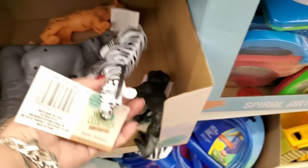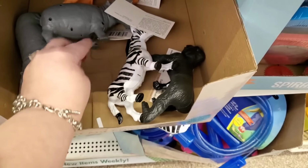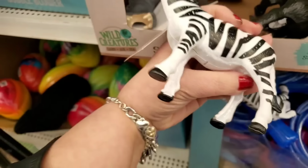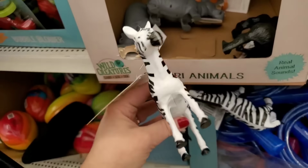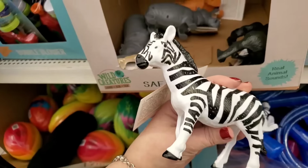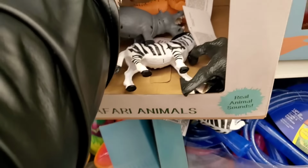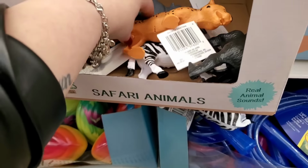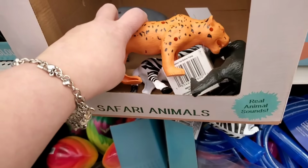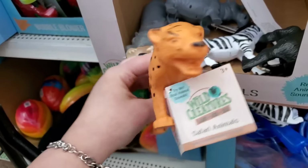Let's listen. What? Do zebras even make sounds? I don't even remember hearing zebra sounds. Is that what a zebra sounds like? I don't know, but I love that they make sounds. I wish there were more. Oh my gosh, I can't believe this. What other animals are there? I need a box full of these. Yes. Wow, you guys. Wow.